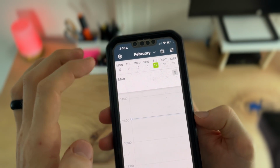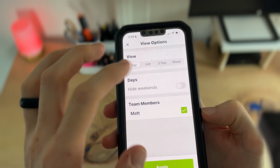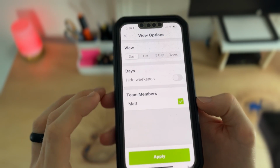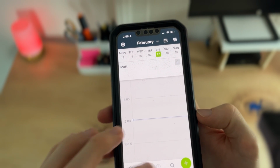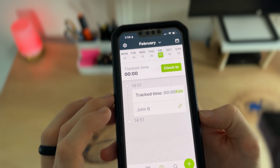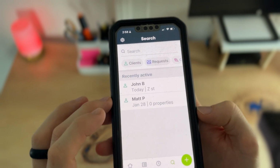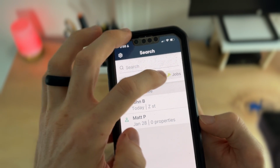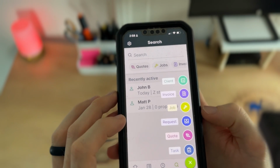And you can take it to today. You can filter by list, 3-day, or week view. You can hide weekends, and then you can show various team members. And this is just your tracked time. This is pretty handy, this search feature. You can search by clients, requests, quotes, find anything that you have going on. And again, this little plus button.